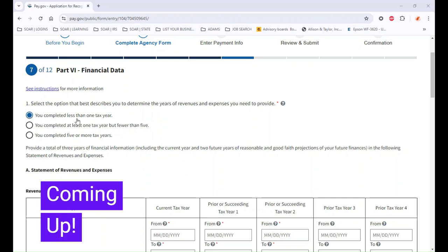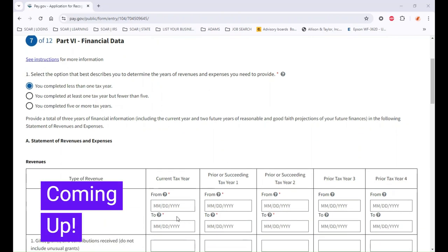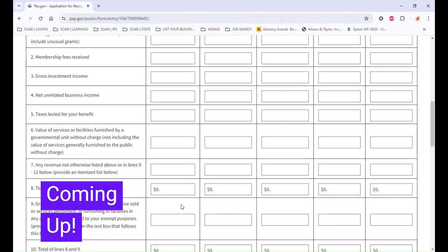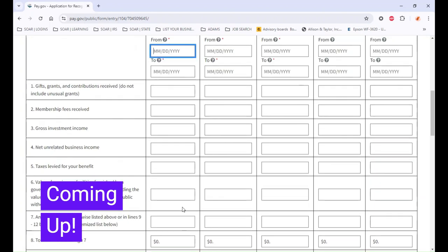Click here. You completed less than one tax year. Now we're just going to go ahead and, again, you do the Excel spreadsheet first. It'll make it a lot easier to complete all of this if you do that spreadsheet first.